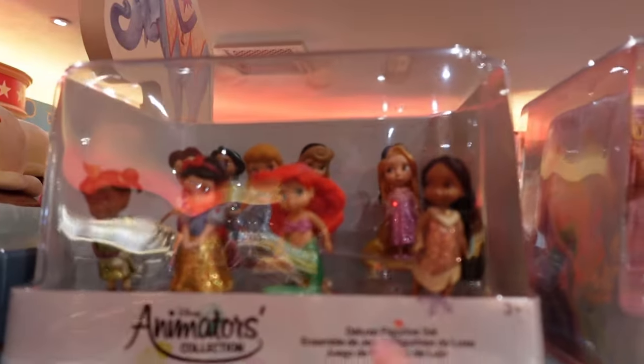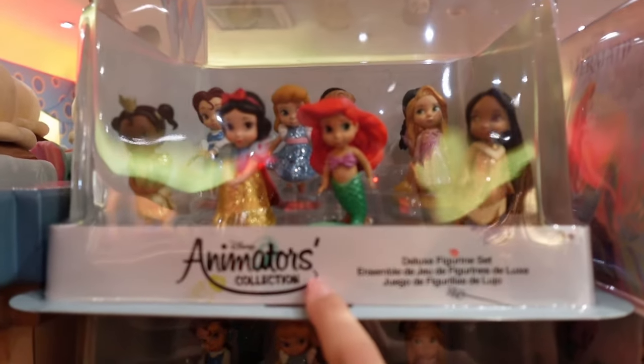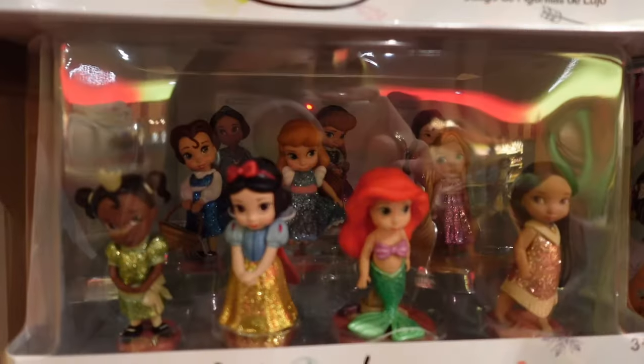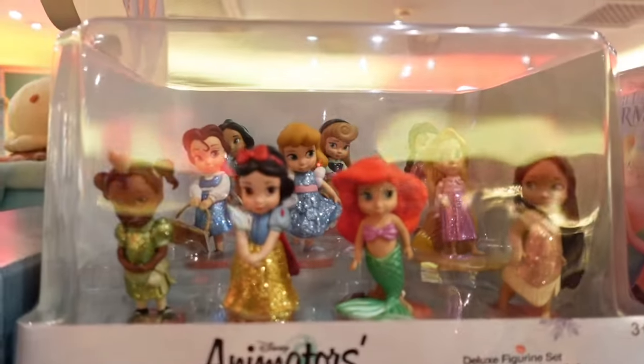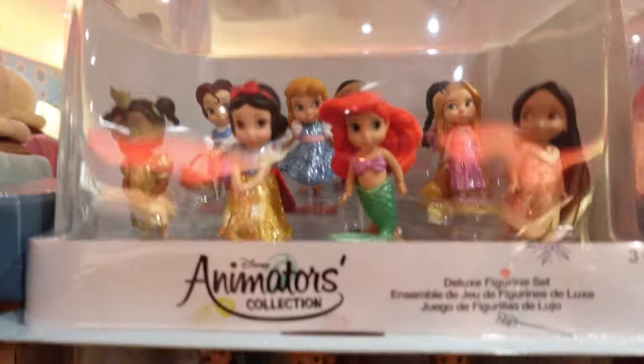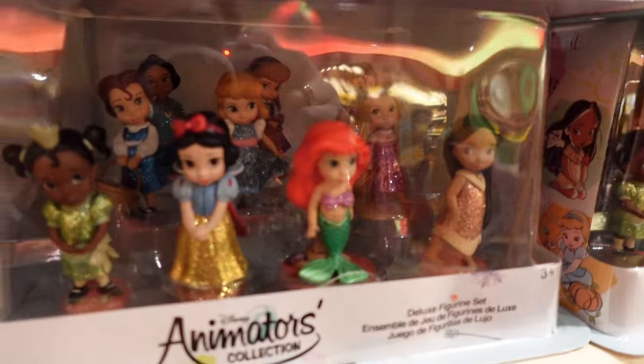Also, over here in Elias & Co., they have the Animators Collection dolls. These are like all the princess dolls. They're so cute. The thing is, I want these so bad just because they're so cute and small, but I have no reason for them. And I'm a grown woman, so like, what am I gonna do with these, you know?